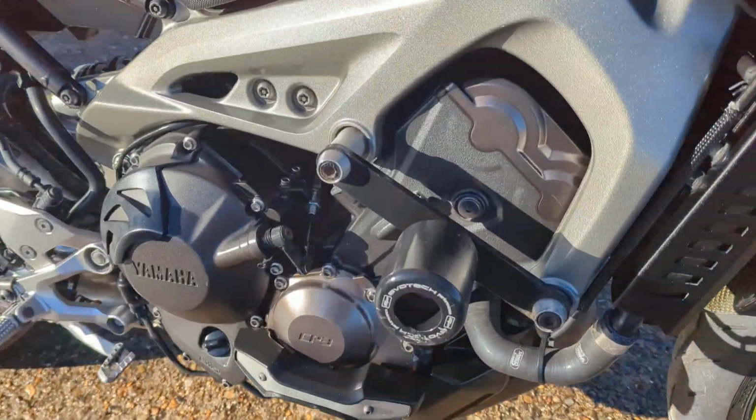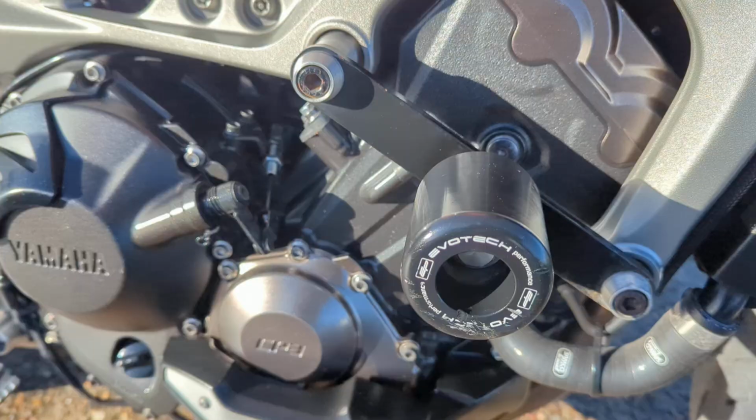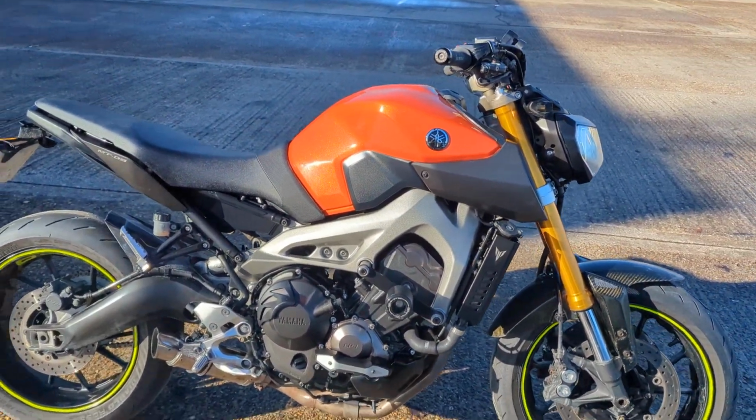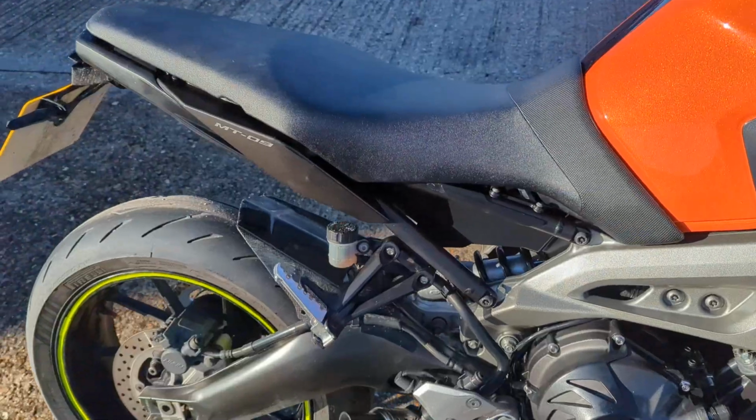And as I say, that bung there's had a little mark on it, but still quite usable and doesn't really detract from the nice condition that it is.